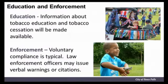So as we talked with other communities, public and education awareness were really their primary tools that they were able to use in implementing and enforcing their policy. And just like our tobacco-free youth recreation policy, as Don mentioned, the signage, that public education and awareness has really been effective in enforcing that policy. When people are made aware of what the policy is, they are generally very respectful and abide by that policy. Voluntary compliance is typical, but because this is an ordinance, law enforcement would have that authority to issue a verbal warning or a citation. But again, that wouldn't be the primary vehicle.